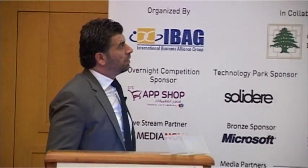Also, by implementing Hakim, we'll have no more medication waste, as all the pharmacists at all the sites are connected to each other. So there is no way that any patient can go to a different pharmacy, to a different facility, and ask for the same medication.